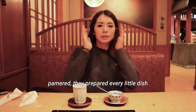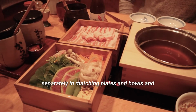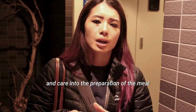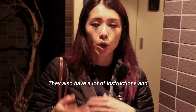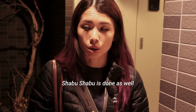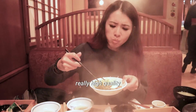They prepared every little dish separately in matching plates and bowls, and then it comes with a lot of small little side dishes as well. I feel like they've put a lot of thought and care into the preparation of the meal as well. They also have a lot of instructions and explanations as to how different processes of the shabu shabu are done as well, and I really appreciate that. And the food itself, you can feel and taste that it has really high quality as well.